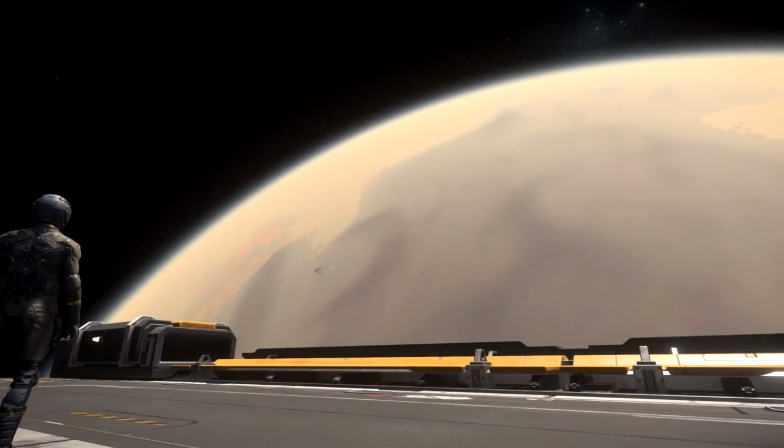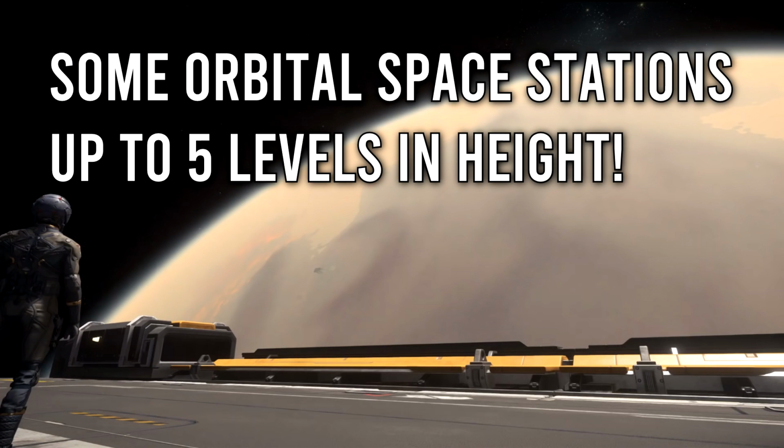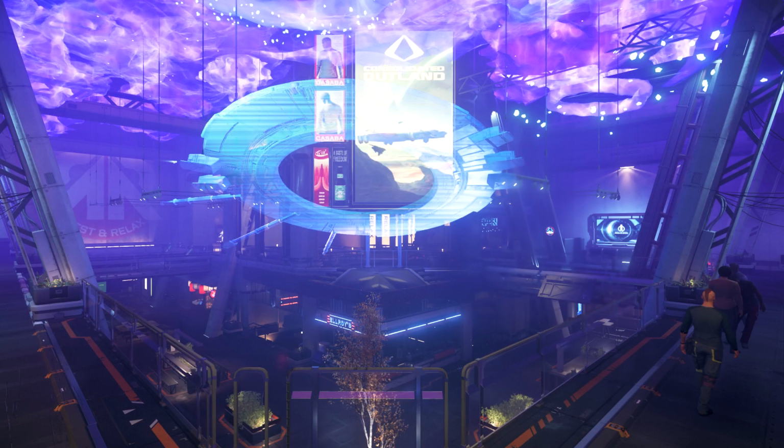No names yet, but here you can see a picture of just how amazing this is going to look. While you're looking down at Hurston, you can actually see Lorville down there. I am very excited. Here's more pictures of rest stop interiors.